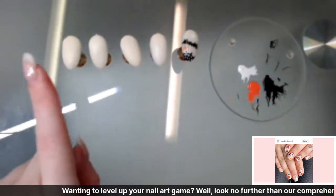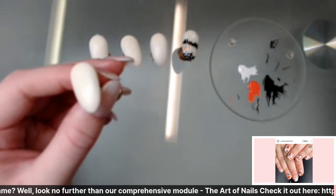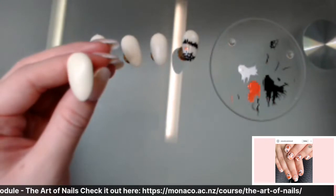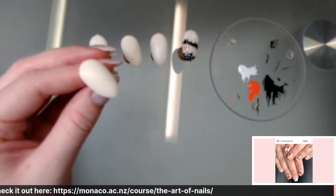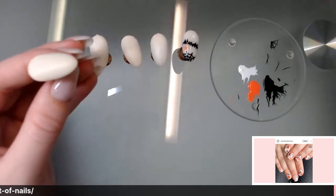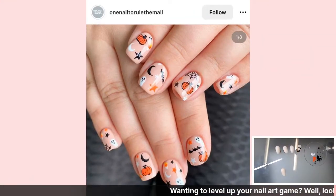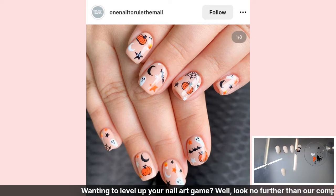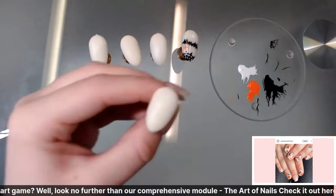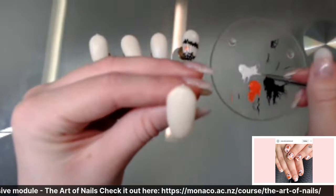So I've matte top coat all of these. I've just used like a cream color. I think Peach Whip is a similar color in the artistic range, so definitely go and use that as your base. So I think I might do like the moon, maybe a ghost, and maybe the pumpkin as well. So I'll start off with the ghost. So I'm just going to run my brush through the white.